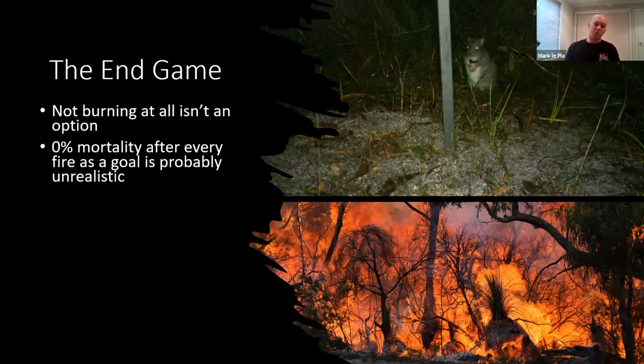If we zoom out even further, we have to think about the end game for how we want to work in this country and how we want to manage it for both fire and biodiversity values. And again, back to that point we made at the start, not burning this country at all simply isn't an option. There's a chance that if we do that, then as Jack mentioned, lightning strikes, a big wildfire could simply come through and wipe out this whole area all at once. It also presents risk to communities. So not burning isn't an option.